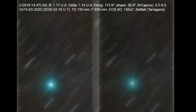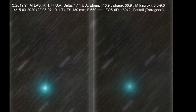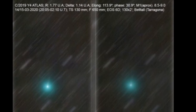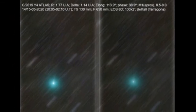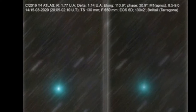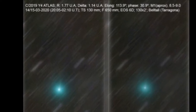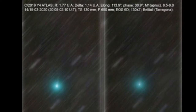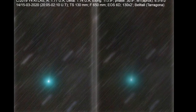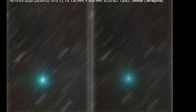To see it in 3D, stop the video now and try to merge the two pictures with your eyes. Then suddenly the comet will pop out of the image. You can see that it is actually closer. That means the comet is closer to us and the stars in the background are farther. The camera was tracking the comet. That's the reason the stars appear as lines. You can see the tiny tail of the comet also appearing around one side of a coma.